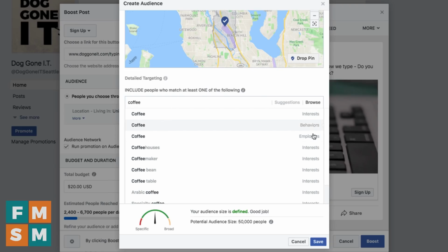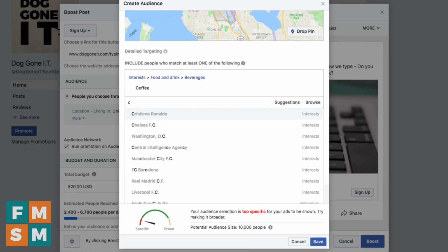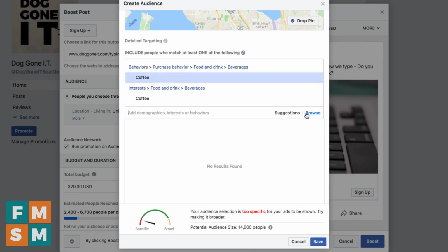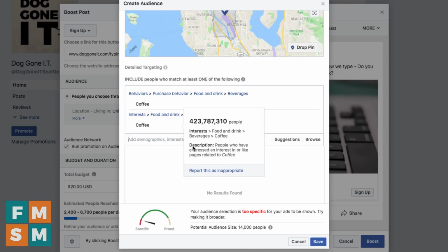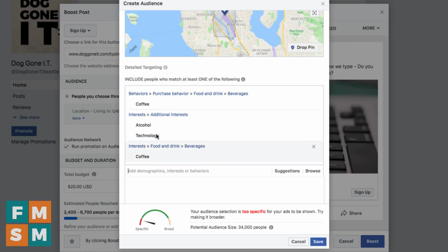So whatever you type in, there's going to be all these different options, and you can customize it just the way you want. So I'm going to go ahead and choose interests, and let's go ahead and go back, type coffee in again, and behaviors as well. Now I want to add some more interests. Maybe I want people who are used to paying more for coffee, so maybe I want to target people who like alcohol. So you can add whatever you want in here.